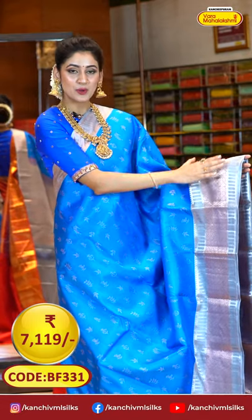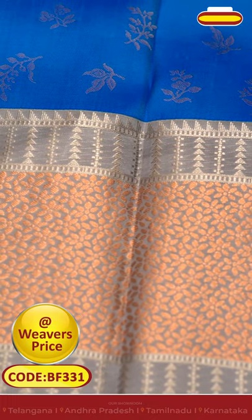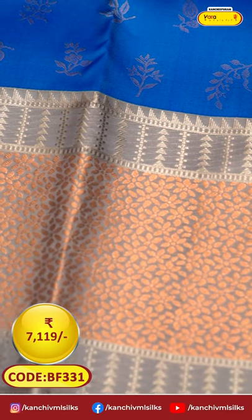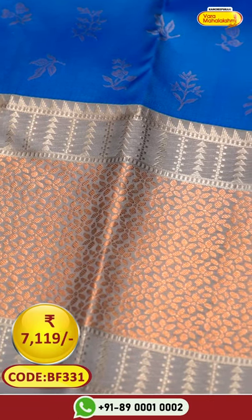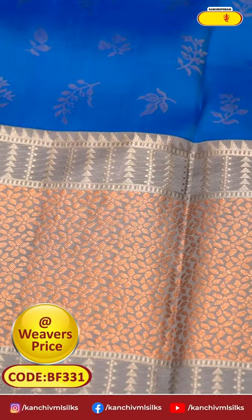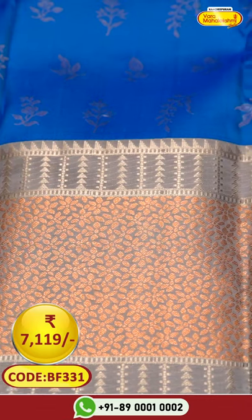The border, which is in grey color, has florals and leaves in copper zari. Copper looks very bright on grey color, it's looking very lovely. And we also have silver zari, which looks very subtle. So we have a beautiful contrast of copper zari with grey color. In silver zari, we have triangles, we have temples, and we have small boxes too.